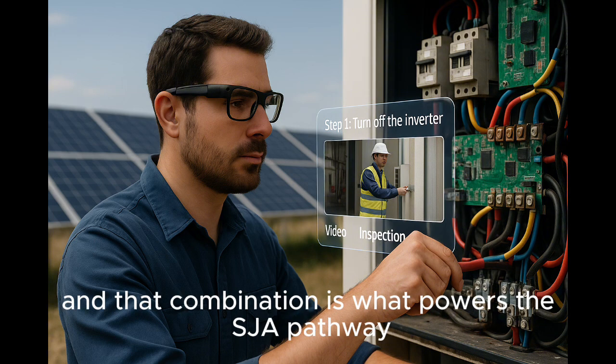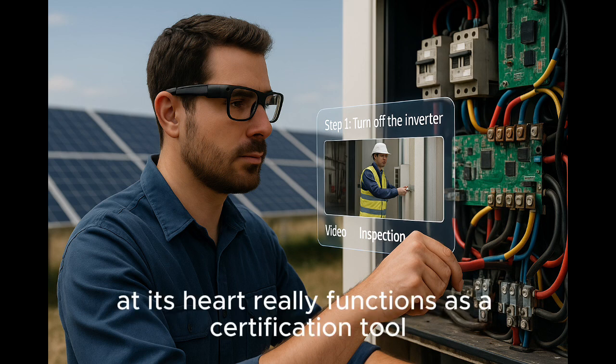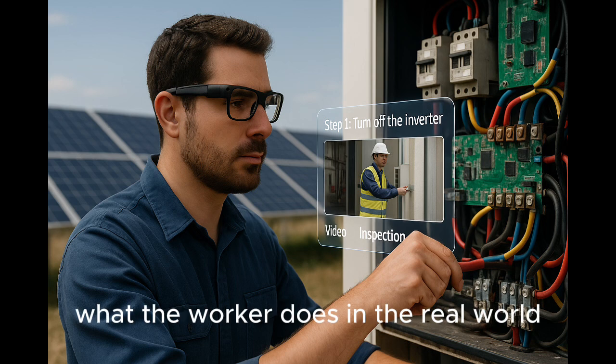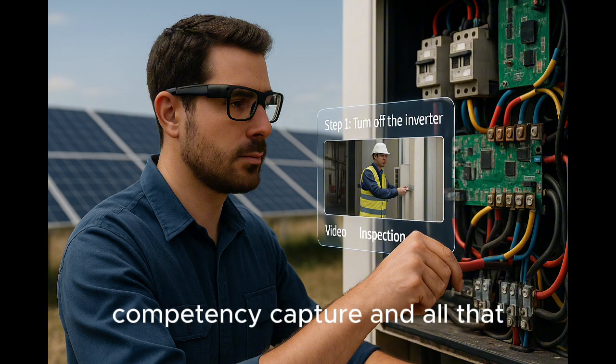Absolutely. And that combination is what powers the SJI pathway. Skills to jobs to income. GuideLens, at its heart, really functions as a certification tool. It's constantly logging what the worker does in the real world, the photos, the timestamps, the step-by-step proof they did it right and safely, competency capture.